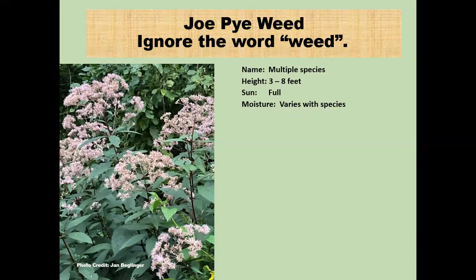But even then, while the Joe Pye won't be appropriate, there is a way to attract monarchs to that type of gardening with containers. And we'll talk about that in part 3 of the series that we're going to do next spring.